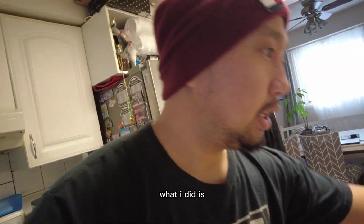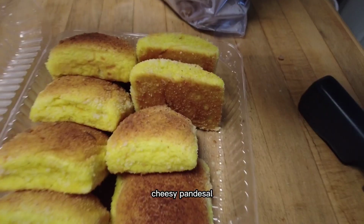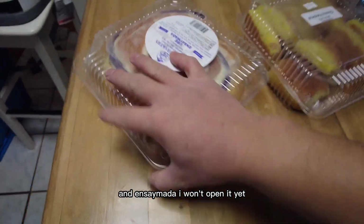So today I just came back from picking up some tables and chairs. So what I did is I bought some pandesal, cheesy pandesal, and ensaymada. I won't open it yet.